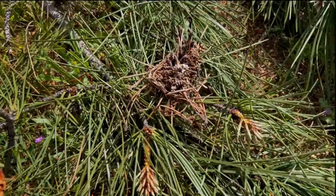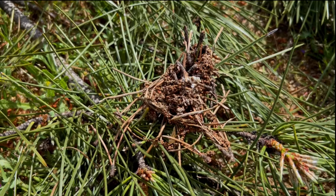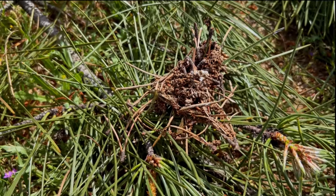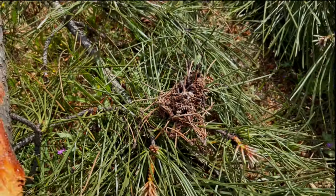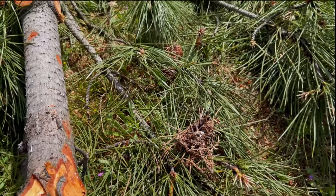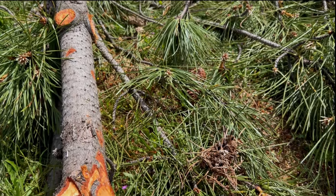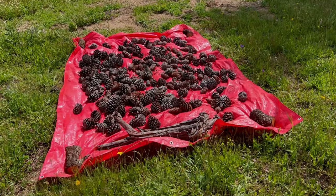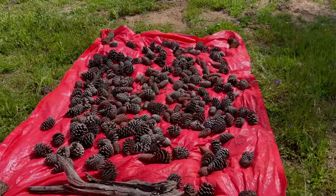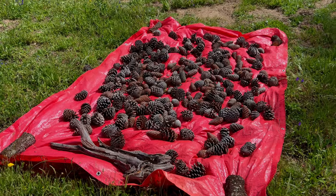This is one of the old nests of the procession caterpillar. There's nothing in it anymore, luckily. This tree had several, like six, seven nests. So now we dry them, so we can put them somewhere without getting moldy.